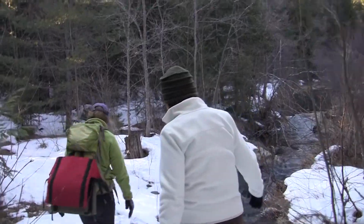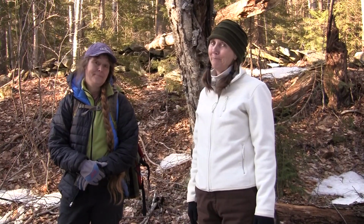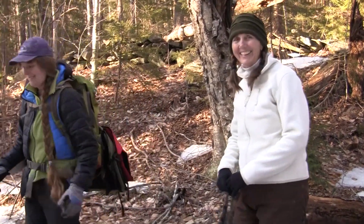Come on this way. Phew, what a beautiful walk in the woods this has been, friends. We're just about at the beaver pond, so let's approach it quietly. I'm going to follow Patti because she's the beaver expert. Right this way.